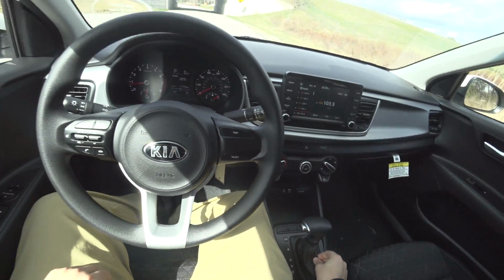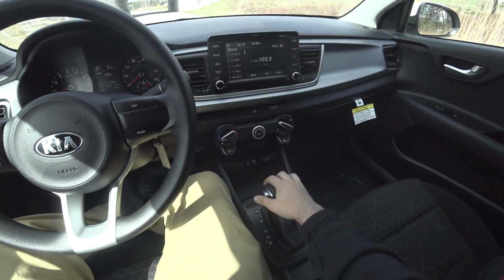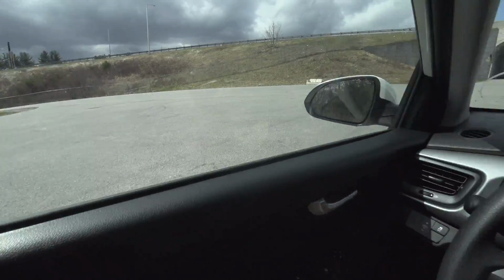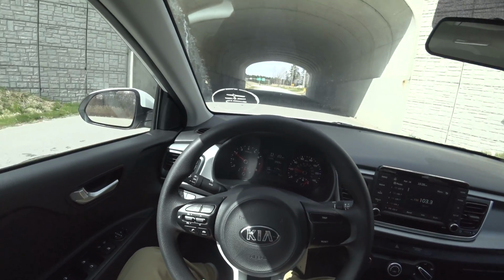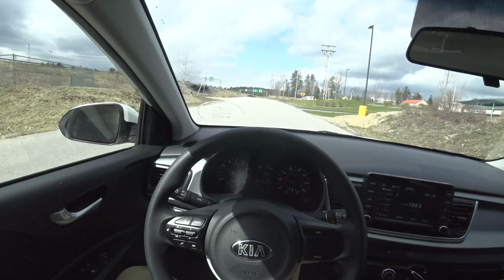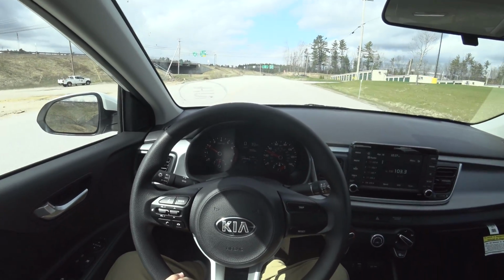Alright, and now onto the drive of this 2020 Kia Rio LX. Pretty fun car. I didn't expect to like it as much as I do. It's really nimble, really fun to drive. It's an excellent first car for somebody. You know, it's small, easy to park, easy to drive. Great on gas, too.